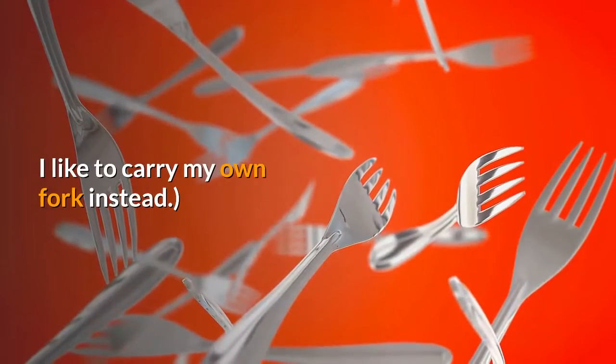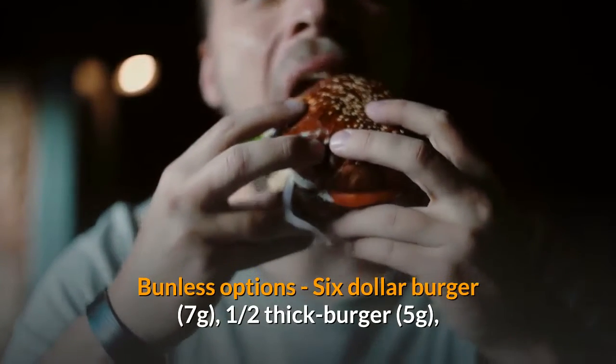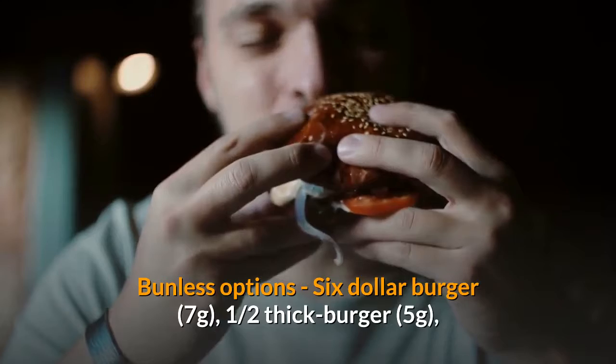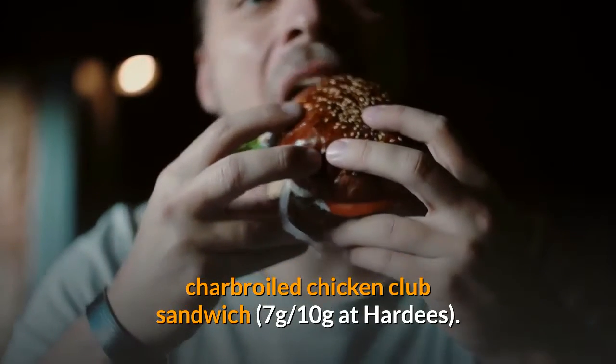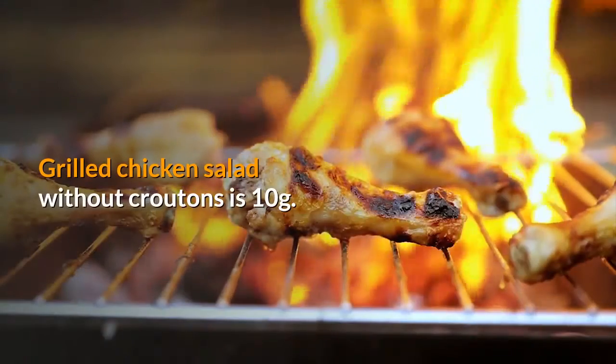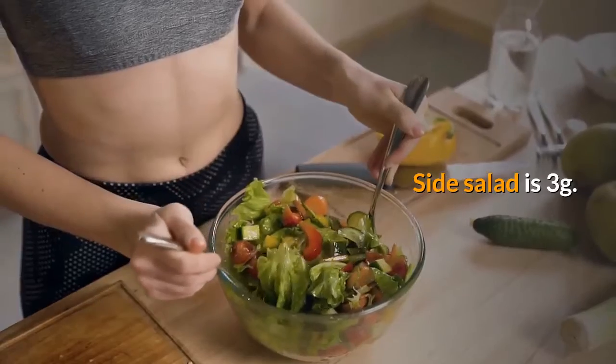I like to carry my own fork instead. Bunless options: $6 burger, 7 grams; 1/2 thick burger, 5 grams; charbroiled chicken club sandwich, 7 grams; 10 grams at Hardee's. Grilled chicken salad without croutons is 10 grams. Side salad is 3 grams.